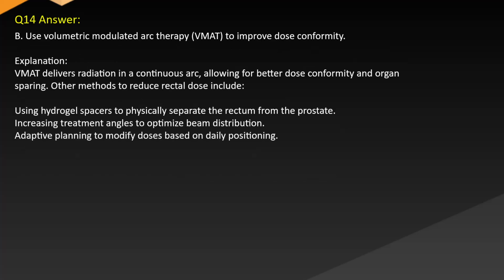Answer B. Use volumetric modulated arc therapy (VMAT) to improve dose conformity. Explanation: VMAT delivers radiation in a continuous arc, allowing for better dose conformity and organ sparing. Other methods to reduce rectal dose include using hydrogel spacers to physically separate the rectum from the prostate, increasing treatment angles to optimize beam distribution, and adaptive planning to modify doses based on daily positioning.